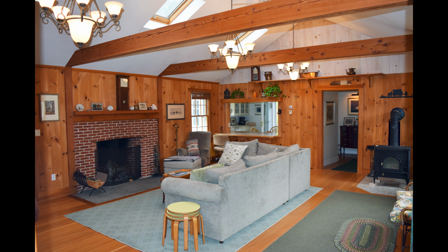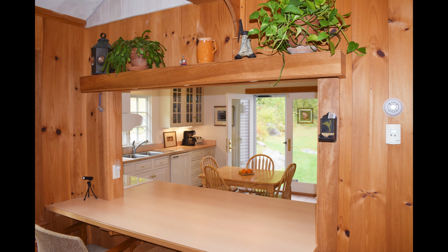gathering space. There's a wonderful, large, fully functional modern fireplace on the left, skylights to give lots and lots of natural light, and a wood stove just over to the right in case you want to burn some of the waste wood from your forest. And that opens directly onto this great-sized kitchen.